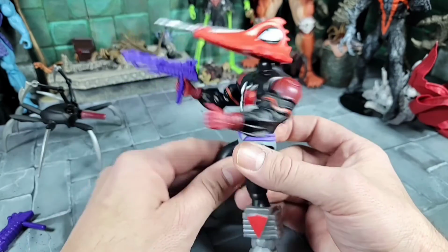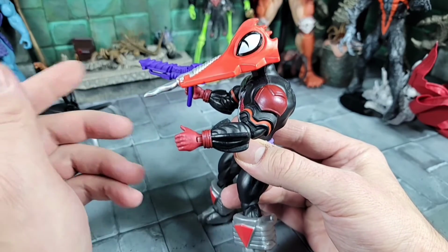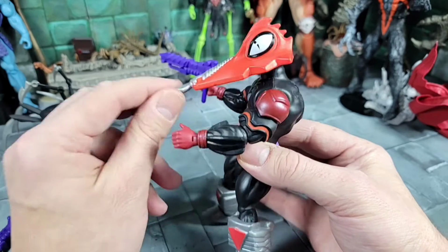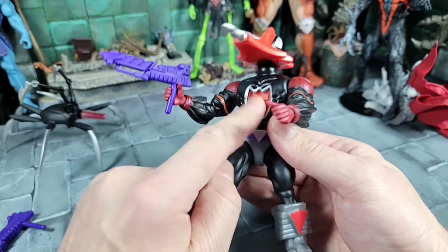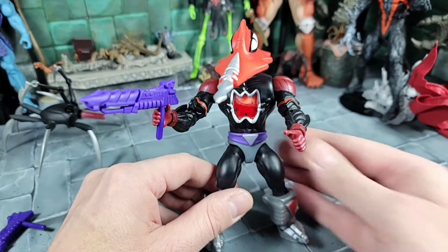But besides that, I always thought he was an awesome character, and I'm glad they came out with him really early in the Origins. I like how he was remastered, if you want to call it that, with the little window, but it's there. And he's number 2 on my list.